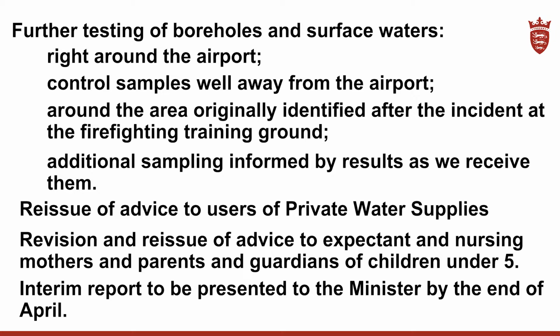Around the area originally identified after the incident, we need to go back and revisit that to make sure the historical data is right, or to prove it wrong, or to prove it's changed. To see if that plume area is right, to see if people are taking water from within the plume and irrigating from outside the plume that might be making other effects. So again, that will be surface water, boreholes, springs, and lakes, and we've done some of that already, but we need to do a lot more to get a better picture.